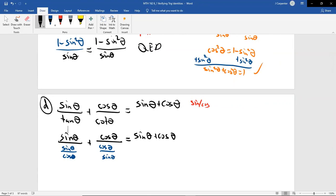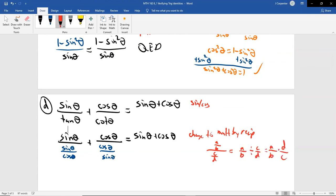All right, so this is division of fractions. The black over the blue is division by a fraction. So let's multiply by reciprocals. So change to multiplication by reciprocals. Remember that A over B on top of C over D is the same thing as A over B divided by C over D, which is A over B times D over C. So dividing by the blue is the same as multiplying by the flipped blue.